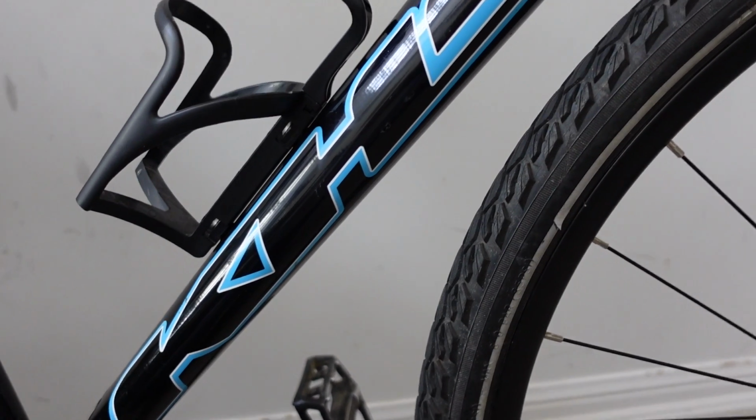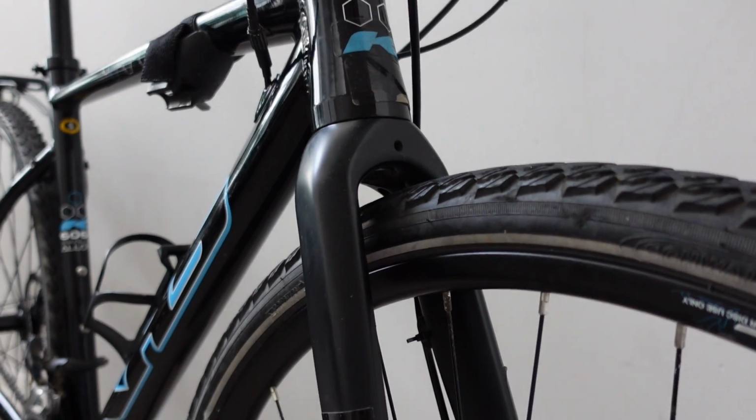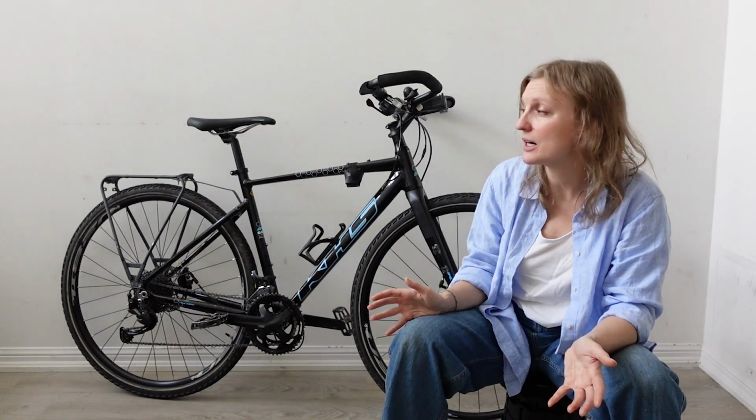It's an aluminum frame and carbon fork, which I knew wasn't going to be ideal for me long term because I want to be able to tour all over the world, and generally speaking, steel is better for that. But again, emergency bike, and the aluminum carbon has done just fine for me so far. And it does make for a very light bike, which is nice.